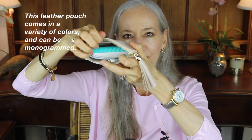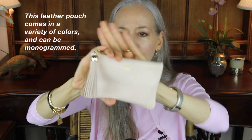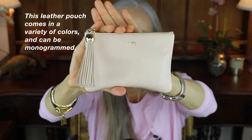Love that. This is my leather pouch that I carry my charger in. These are available in a bunch of different colors. You can have it monogrammed like I did.